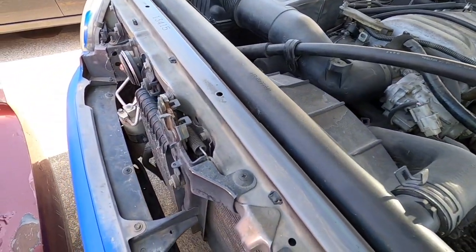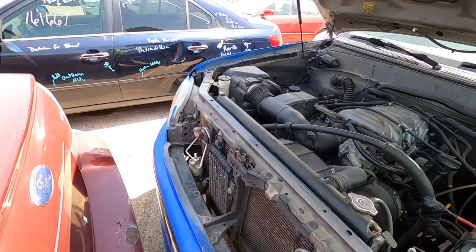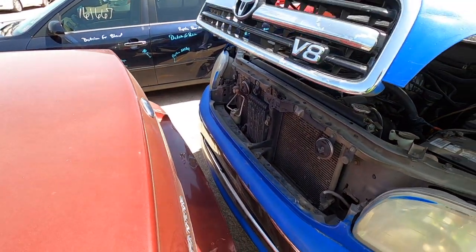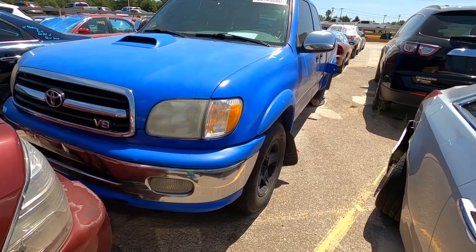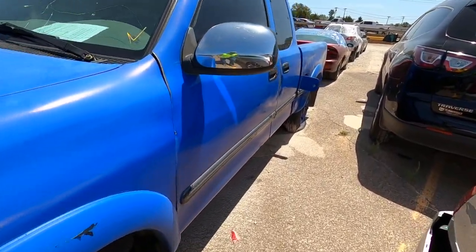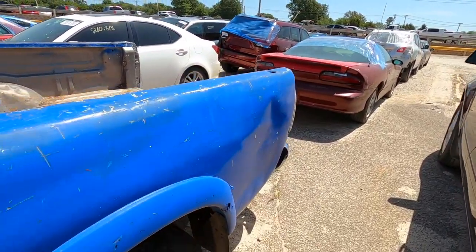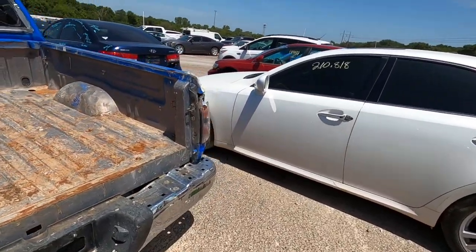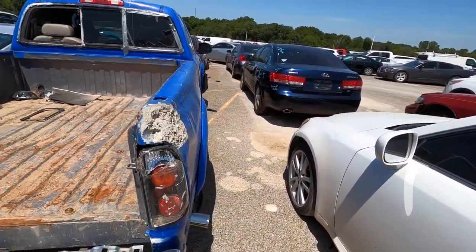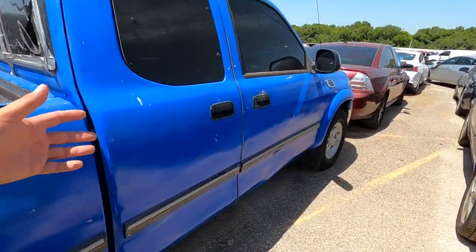God, it's too bad this doesn't have a key. I would absolutely try to start this thing up. I really would. This is too much, guys. This right here, I'm guessing someone either gave it to their kid or some kid bought it as a first car. And I don't know what they did to it, but whatever.